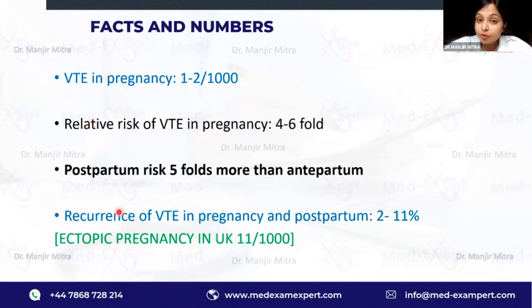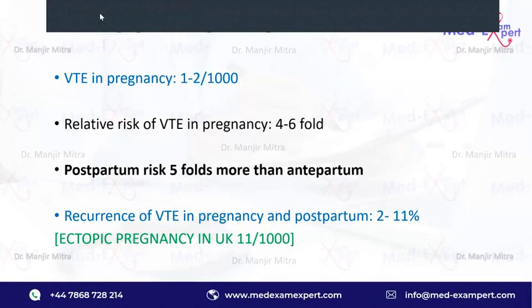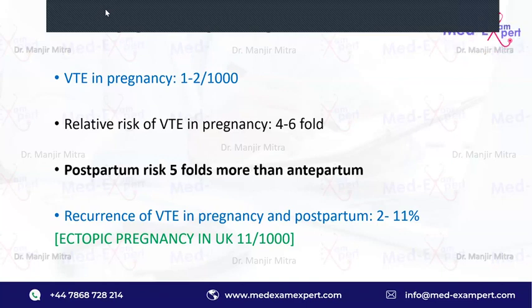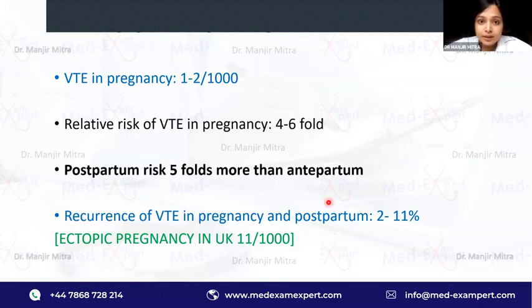these two are the important points which have been asked in the sessions. There are certain other points also. Relative risk of VTE in pregnancy is about 4 to 6 fold. And postpartum risk is 5 fold more than antepartum. All right. So these are some of the most important points, some of the most important aspects when we come to discussing the guideline. Apart from that, we also have a certain number of factors which are very important, which come in handy when we are discussing such guidelines.